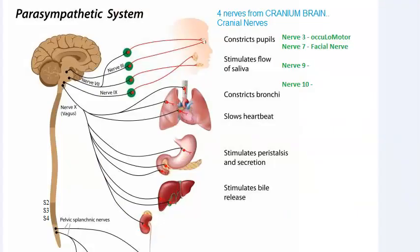The cranial nerves, guys, actually they form a part of the parasympathetic system. Which nerves? The nerve 3, that is the oculomotor nerve, the facial nerve, the glossopharyngeal nerve, and the vagus nerve. They form a part of the parasympathetic system. However, in sympathetic system, you don't have any cranial nerves. Remember, only in parasympathetic system, you have the cranial nerves.